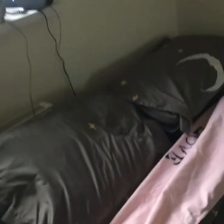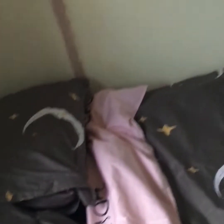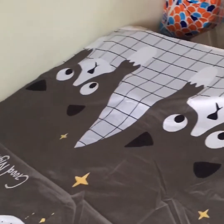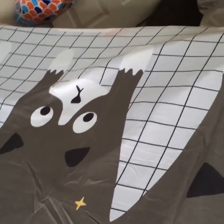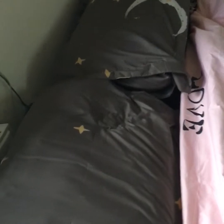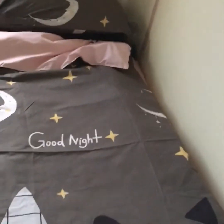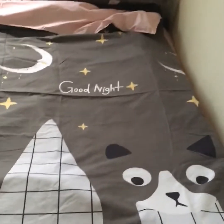Right, so the bed is made. I don't think I did a bad job. You can see the bedding. It's a really cute bedding. Got the undercover on, the matching. I got this bedding from Wish. And it says good night on it. And it's got cats on it.